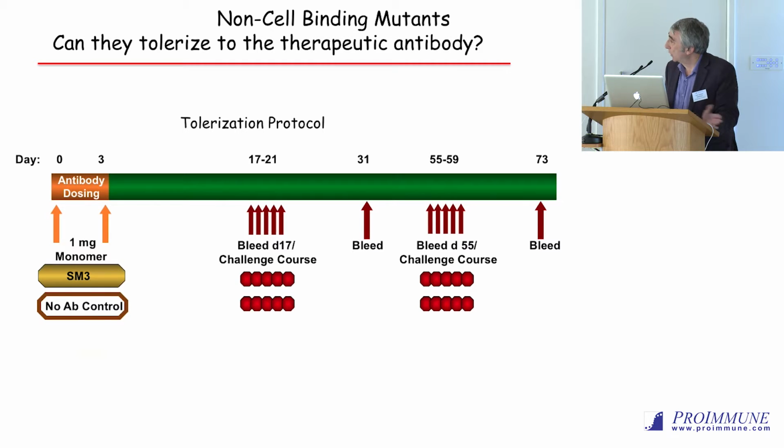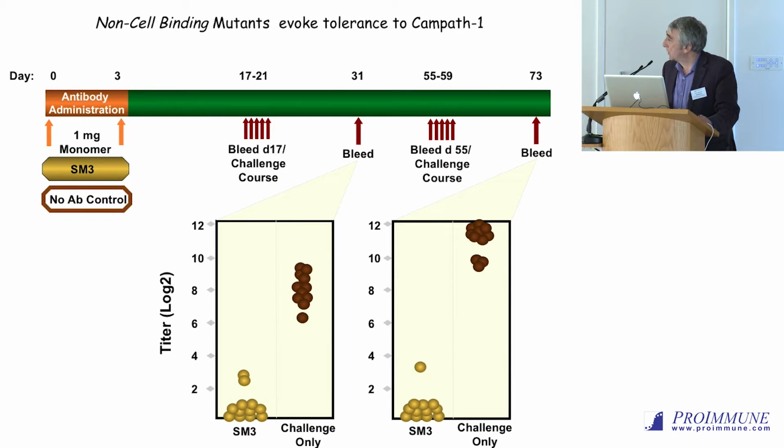So here's a protocol. We take one of the mutants, mutant 3, and give a couple of large doses to get high zone tolerance. That would tolerize, we think, the T cells and the B cells, according to Chiller and Weigle. And then we give loads of injections of the therapeutic and analyze whether we got an antibody response to the therapeutic in that course. What you'll see here is that pre-treatment with the mutant basically avoided an antiglobulin response after multiple injections of the therapeutic. So giving something that didn't aggregate, that didn't create danger signals, did tolerize to the therapeutic.